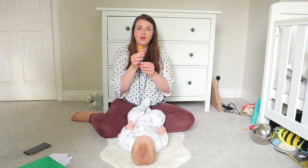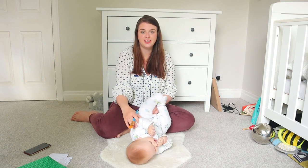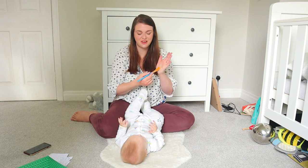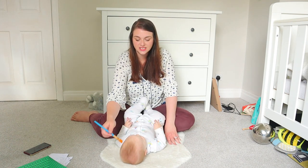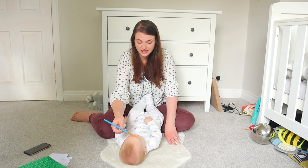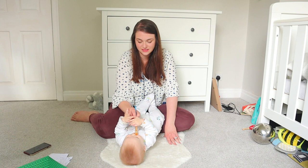So grab your brush. I asked you to find a clean makeup brush or paintbrush that you could use for this. This is an unused paintbrush and it's very tickly. So what we're going to do first of all is just brush it gently on our baby's heads. Lots of eye contact and say, oh, can you feel that? Can you feel that tickly brush on your head? Is it very tickly? And we'll go all the way down your nose.